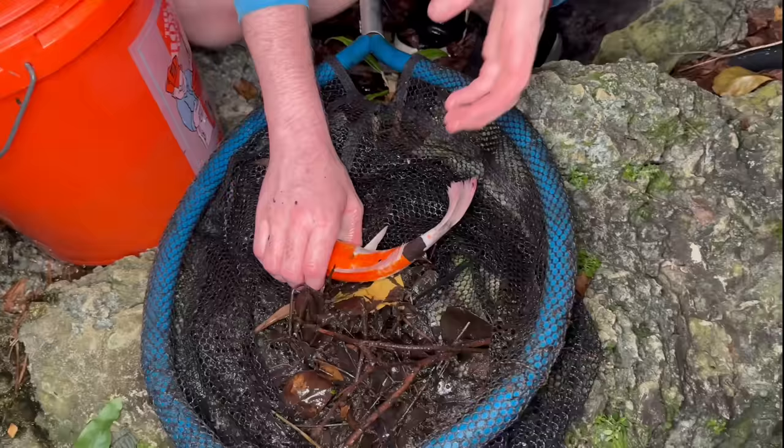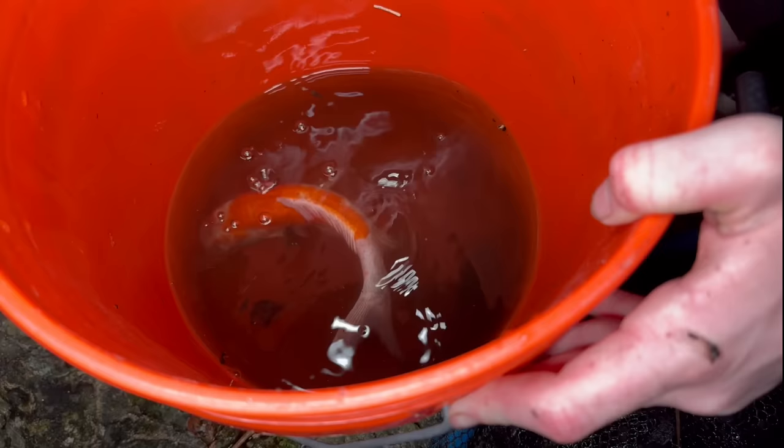All right. We're going to get this guy in the bucket. We do have a cooler on standby for any bigger fish we come across. But for now, we got ourselves a cynodontis and a beautiful koi. Look at this. That is so cool, you guys. There you go, big guy. Oh, my gosh. He's a little bit too big for that bucket. He's bigger than I thought from afar. Yeah, he's a decent sized koi.